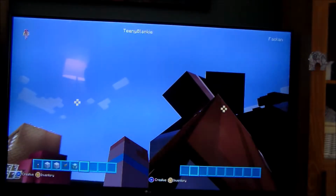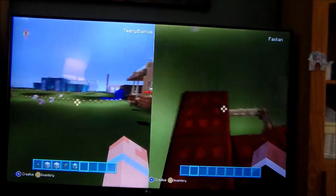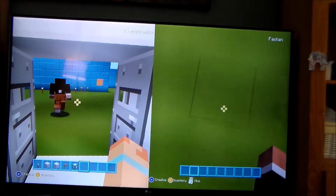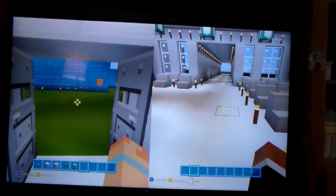Hospital. So I want to show you what I worked on. Can I come? Yes, you can. I'm holding the doors open for you. Open. Cool.